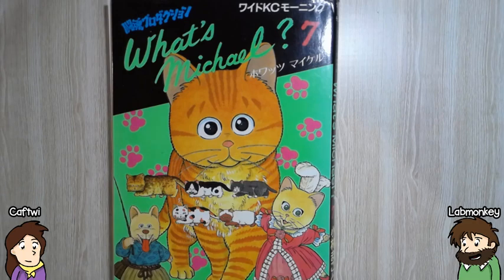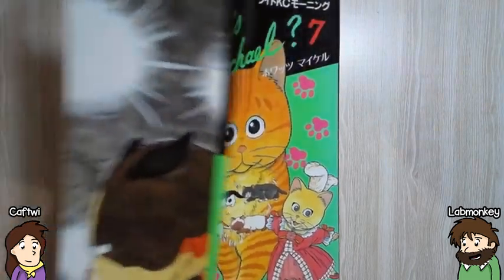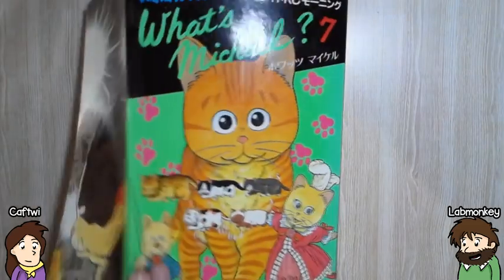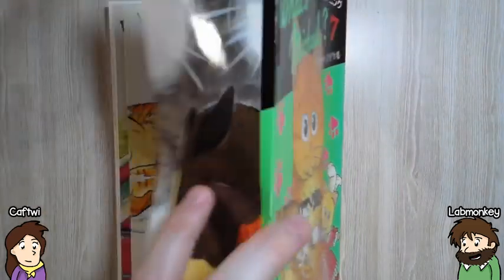I might just grab the other covers. Cool. We should line them up and see if it does that thing with the cats eyeing each other off. I broke it. There we go.